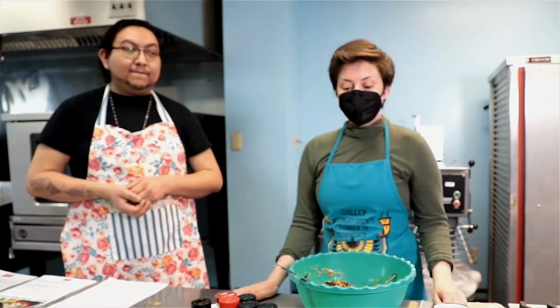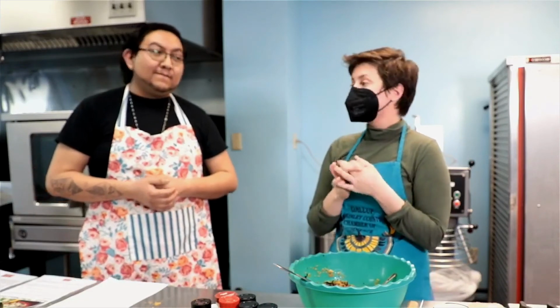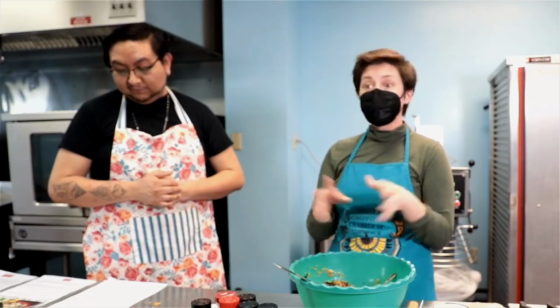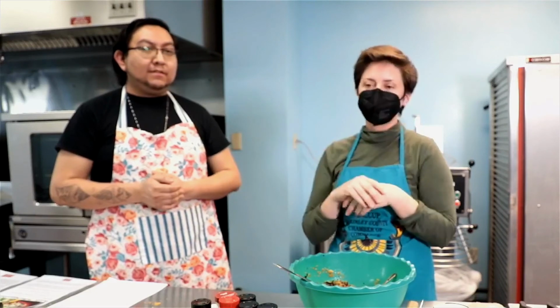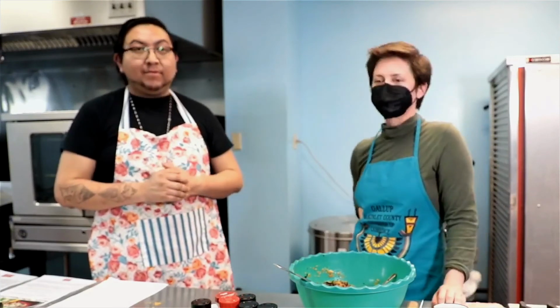We don't accept anything that has already been cooked because of the fat content in it. So we're looking for kind of like raw vegetable scraps. We also take coffee grounds. We love coffee grounds. Coffee grounds are really, really great for the soil. There's a couple other things too that we'll get. We're working on getting a list together so that it's easier for the public to understand.